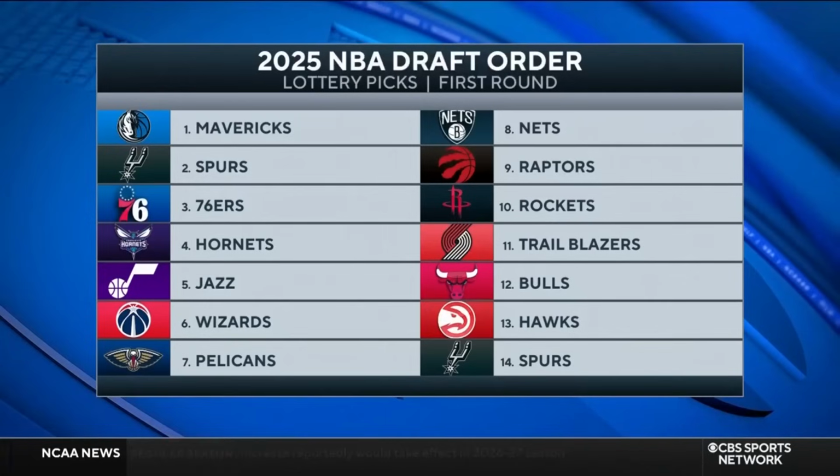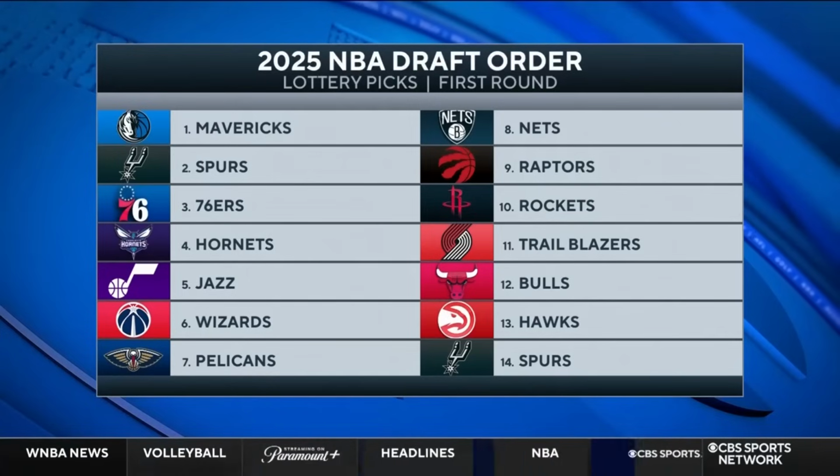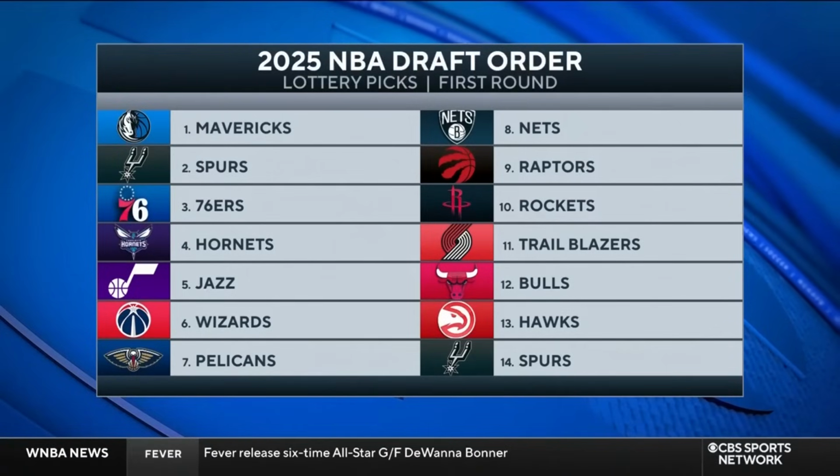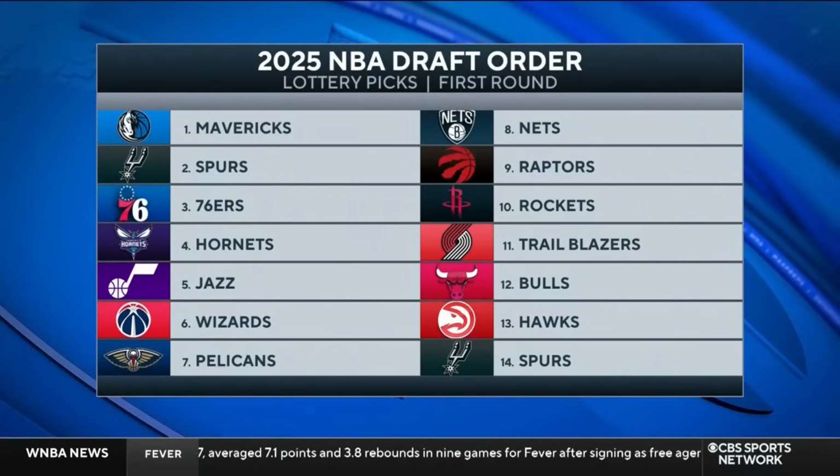I'm going to give you real quick, I had one source talk to me yesterday. I'm going to give you a quote here that I got from them in relation to how Houston handled this a year ago with Reed Sheppard. He said, "I don't feel like Houston handled the responsibility with the 3rd pick like you should when you have that pick. Houston got stuck with Reed Sheppard.